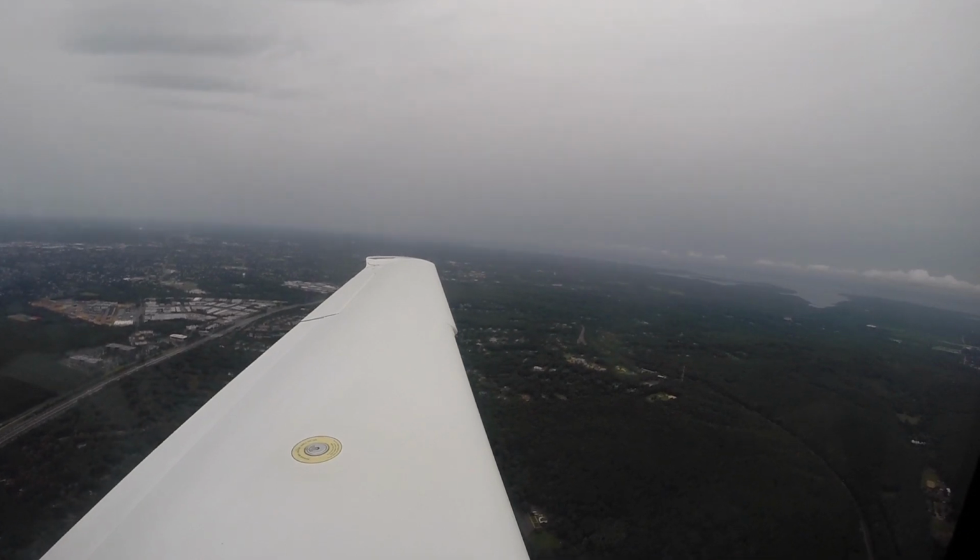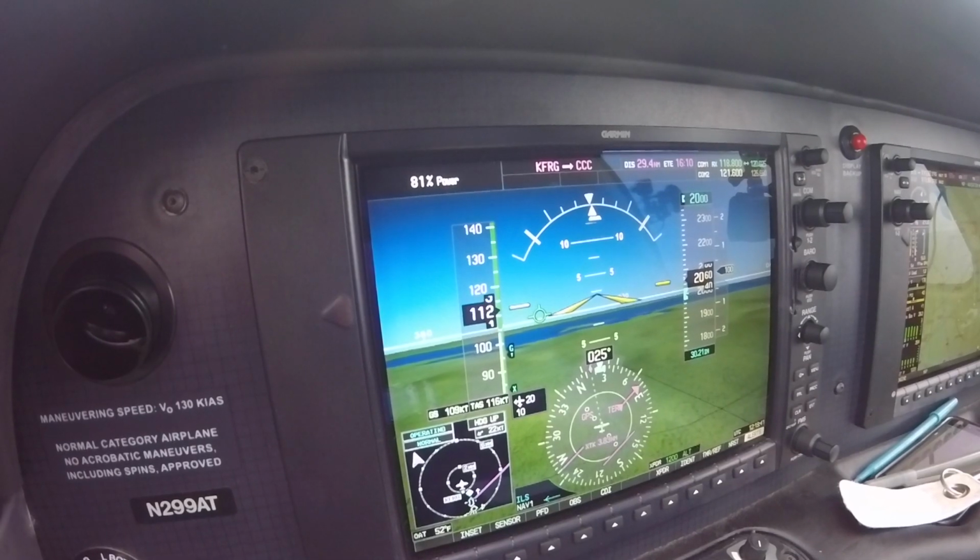Cessna 743, square your base, traffic departs prior to your arrival.